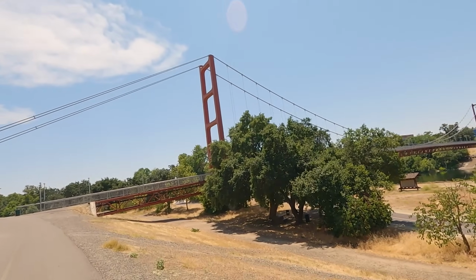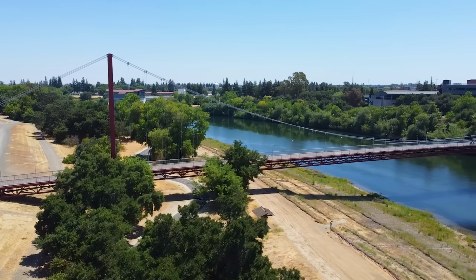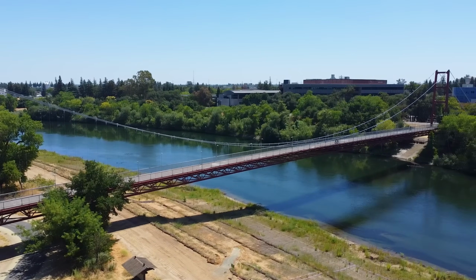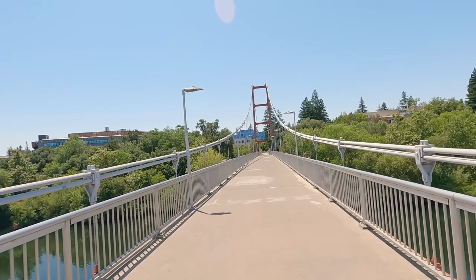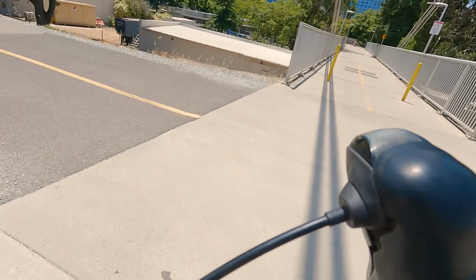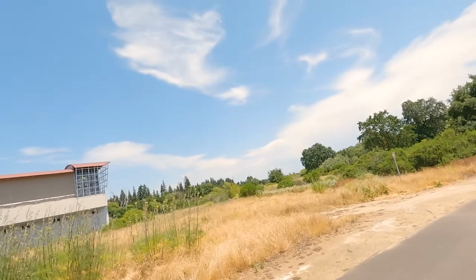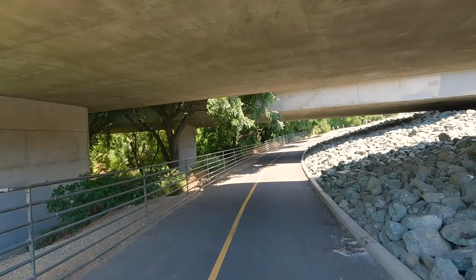Kind of wore myself out a little bit, but I just passed under the Tara O'Sullivan Bridge, which must mean we're approaching Cal State Sacramento, the mini Sacramento Golden Gate Bridge. The Red Gate Bike Bridge of Sacramento. I don't know. Let's come up with a better name for it. Just over halfway on this path. We're gonna keep pushing through.